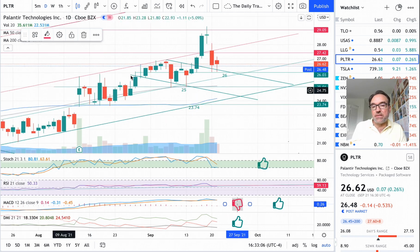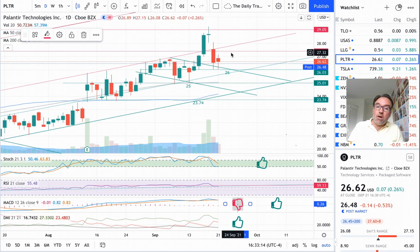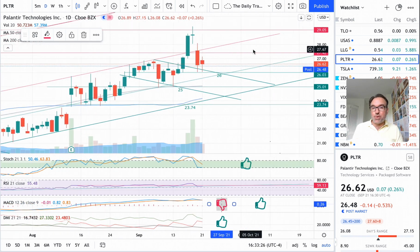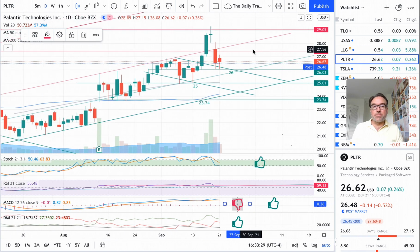But we are still in this second channel. The first channel is here. The second channel is right here. And we are still almost mid-channel in terms of the distance between this support here and this resistance here. We are over 26, so 26 is a very important number. So 26, we like that a little bit.